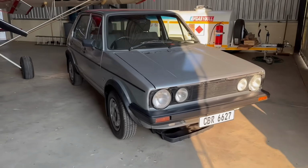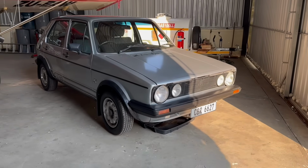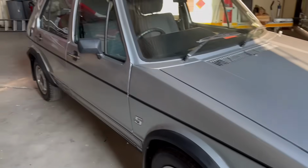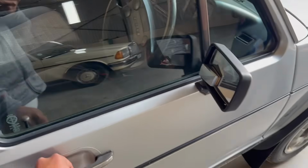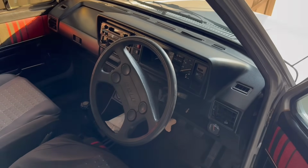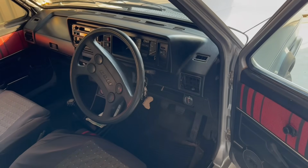Oh, very nice. Had one owner since new, and the guy passed away, so I got it all working again. It's an old car, so yeah, 100%. I understand. Wow, it's beautiful. So it's got one previous owner. Yes, he had it since he was a kid. It's just been parked there, and we just cleaned it and serviced it. And it's going. This is beautiful. So everything is running now. Everything's running, yeah. Everything is working. Yes. Okay.